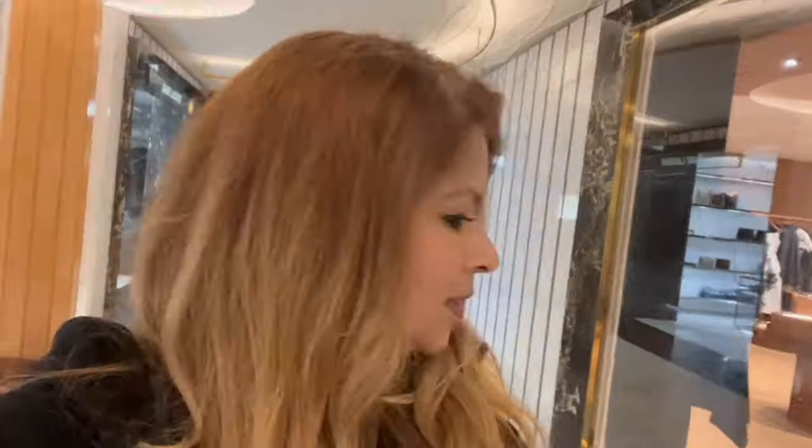Basically, I have got a 24C top to exchange that I bought in a larger size. They now have transferred. Isn't that gorgeous?